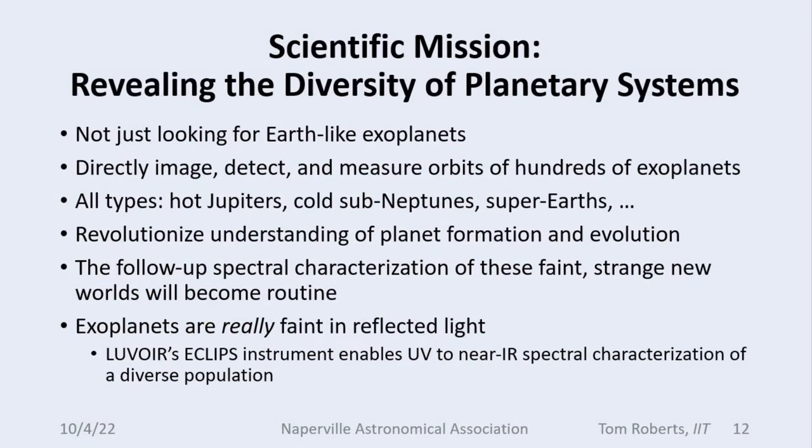The other thing they want to do is look at the diversity of exoplanets. There are lots of exoplanets. And LUVOIR, with its coronagraph and its eclipse instrument that can give you a spectrum of each, can characterize planets that aren't Earth-like at all. They can directly image them, and they can measure the orbits, and they'll do so for hundreds of all types of planets. And the point is that exoplanets are really faint. But the eclipse instrument can do ultraviolet to near-infrared spectral characterization of whatever population they find.